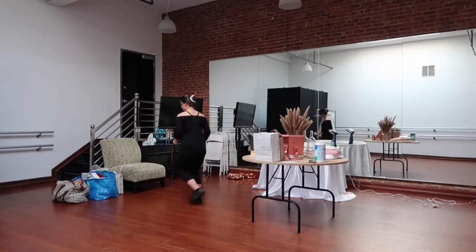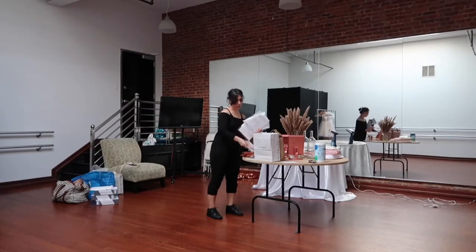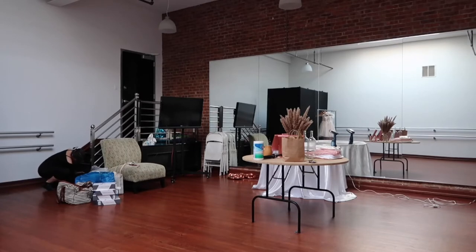So the first step was getting a sense of the space. I took out all of my supplies and tried to lay it out. I also cleaned out some areas that looked a little wonky, just to make sure the space was clean before I started to work some magic over it.